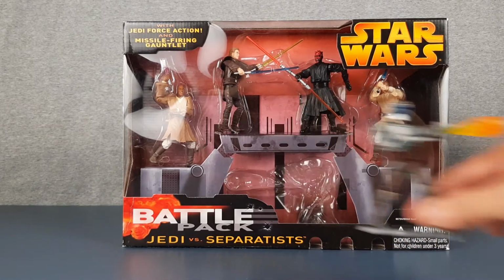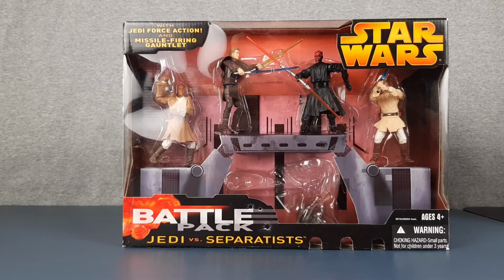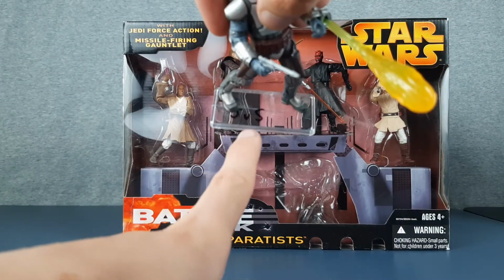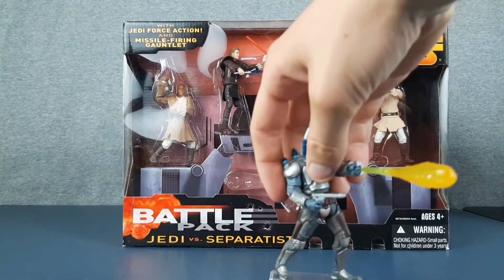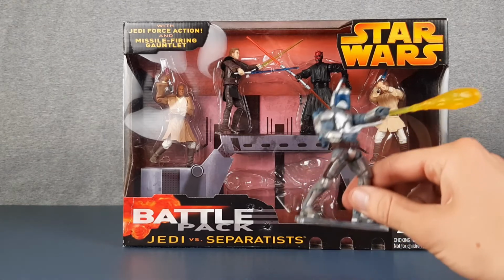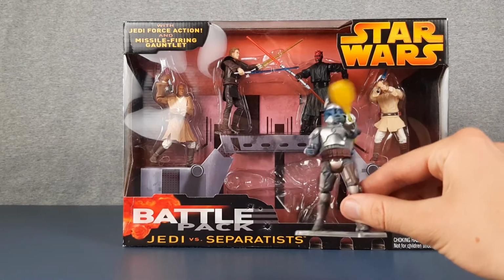Oh, this is actually the wrong figure. I totally grabbed the wrong one. I have them labeled on the little stands here. Like this has a JVS, which stands for Jedi vs. Separatist. So it kind of helped me keep track. But I'll point out the differences here in a second.